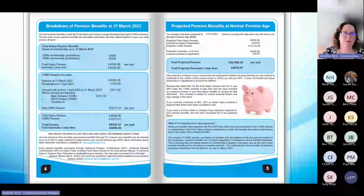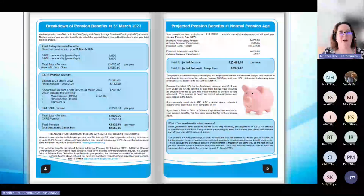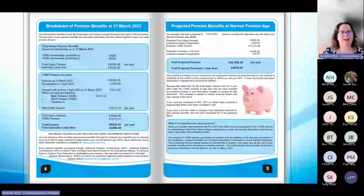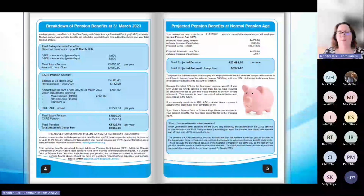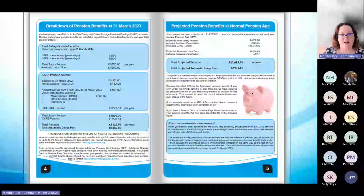But we also, because we want you to know if your pension is on track for the retirement that you want, include a projection up to your normal pension age. Your normal pension age will be the later of either age 65 or your state pension age. So for the vast majority of people now, it will be your state pension age, which will be 66, 67, or 68. You are free to retire and take your pension from age 55.